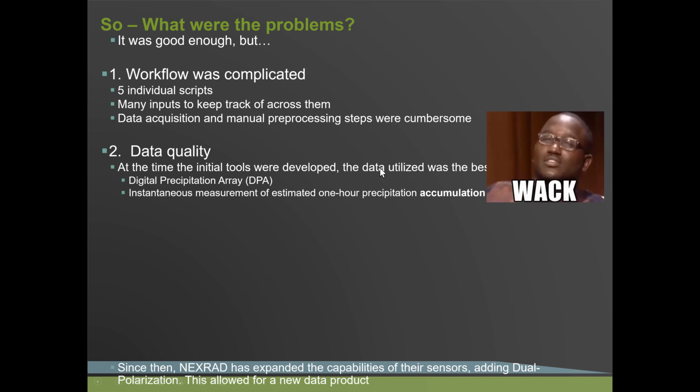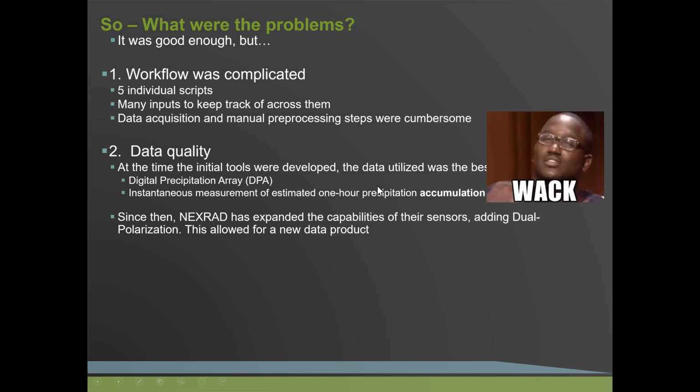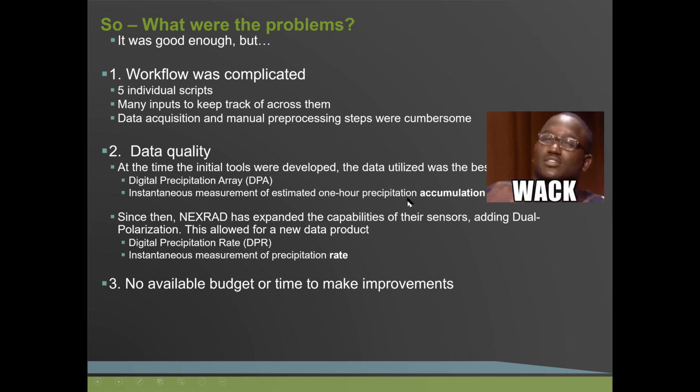But since then, NEXRAD has expanded the capabilities of their sensors, adding dual polarization. This allowed for a new data product, the digital precipitation rate, which is an instantaneous measurement of that precipitation rate. So instead of doing this complicated back conversion, it's just like, from this data step to this data step, this is how much rain is falling, the rate at which it's flowing. And our third problem, there's no available budget or time to make improvements. So time, budget.